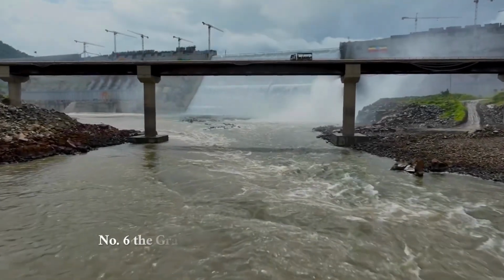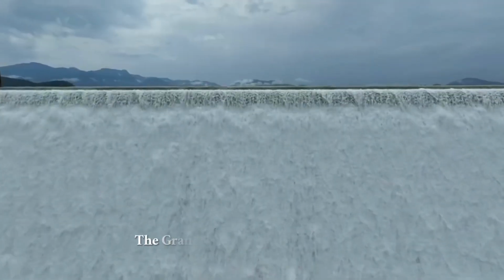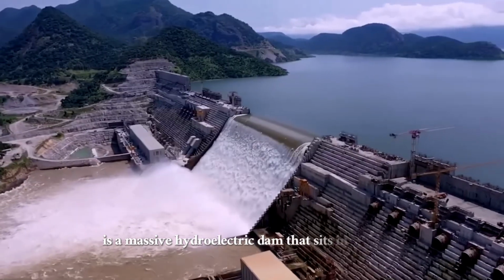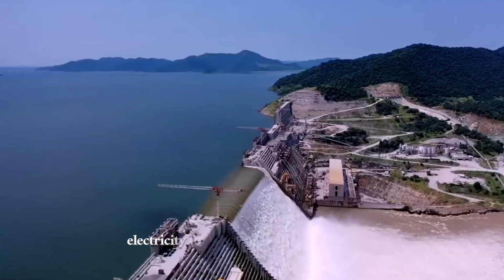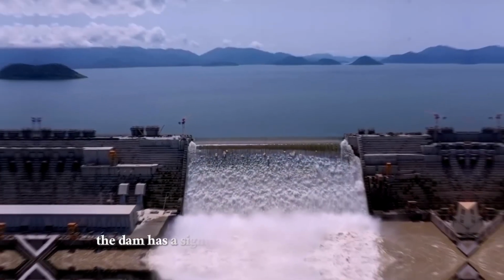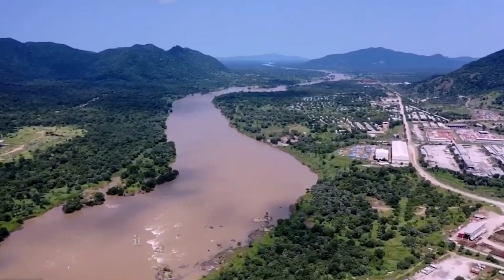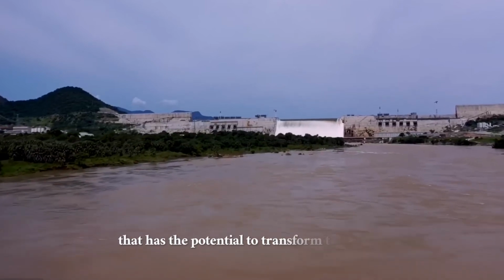Number 6. The Grand Ethiopian Renaissance Dam, GERD. The Grand Ethiopian Renaissance Dam is a massive hydroelectric dam that sits in Ethiopia. The dam is the largest in Africa and provides electricity to millions of people in Ethiopia and neighboring countries. The dam has a significant impact on the environment and the water supply in the region. It is a truly unique and ambitious project that has the potential to transform the region.